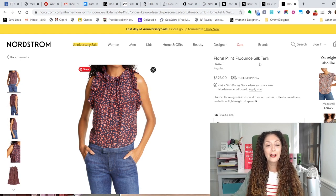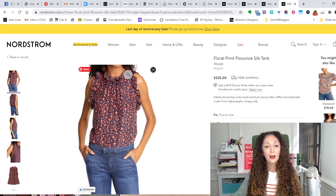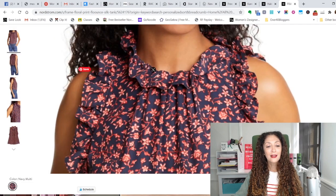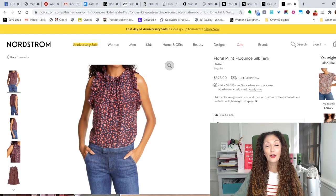This is from Frame. I know this is an expensive silk blouse, but you can find this at every price point. It's really just the details. So you're looking at that fun ruffled sleeve and then a print that is just cool and contemporary. So it's really the combination of the style and the print that's going to create either a contemporary look, a fun look, a fashionable look, or a frumpy look.